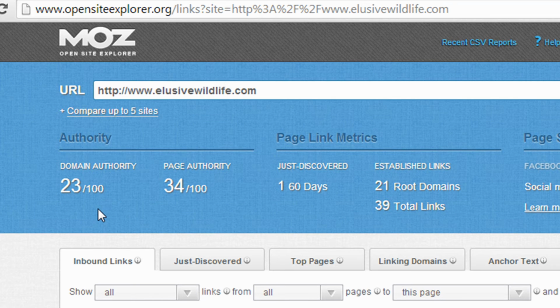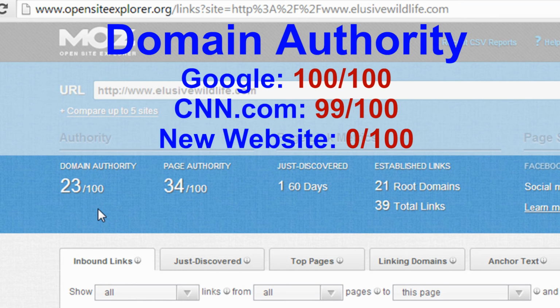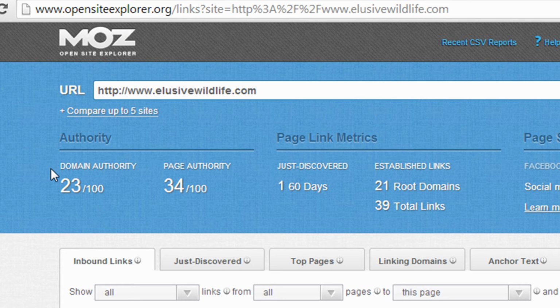For example, a site like Google would usually be 100 out of 100. CNN.com is 99 out of 100. So 23 is relatively low, but it's still good. A lot of new websites are going to be 0 or maybe 1 or 2, depending on how many incoming backlinks they have. So the domain authority is the overall authority of the entire domain. The page authority is the authority of that specific page you're searching for. So in this case, we're just looking at the home pages.